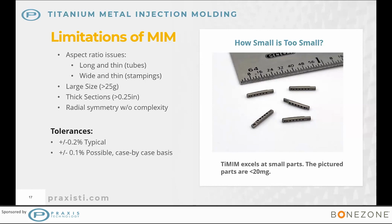So if you need to make long, thin parts, if you're injection molding a long, thick section, that's always challenging, especially because these materials are highly filled. So if you have a part that's currently being cut out of a tube, that's probably the most economical way to do it. The same thing could be said for a wide, thin part that's currently being stamped. Stamping is a great way to make a high volume of a not that complex of a part, and it's going to be hard for MIM to compete with that.